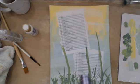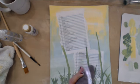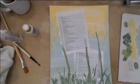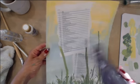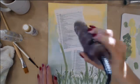Okay, I'm looking up to see what a poppy looks like. Oh, that's pretty. Ooh, that's pretty. Okay, red poppies it is. I don't know how to draw a poppy, but we're going to find out really quickly.